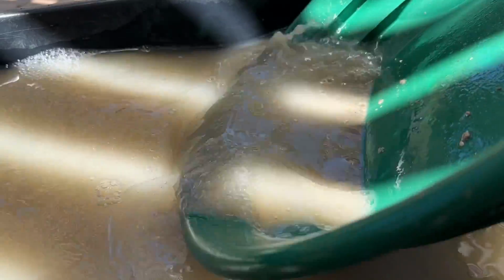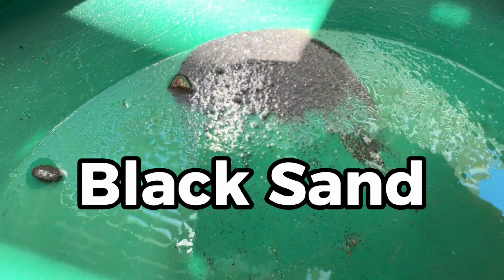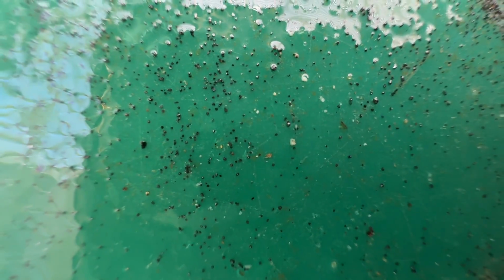As I continued to pan out the material, I saw another indicator for gold. Black sand, which is one of the best indicators for gold. After panning a bit more, we got our first pieces of gold. They're microfine pieces of gold, but I expected that if I was gonna find any gold in this cat litter.